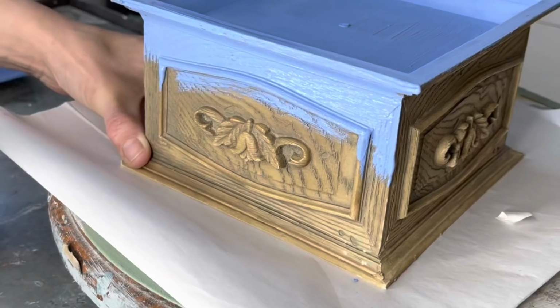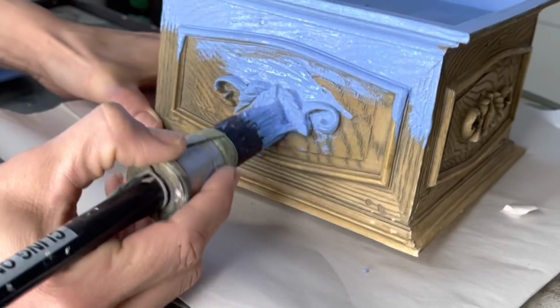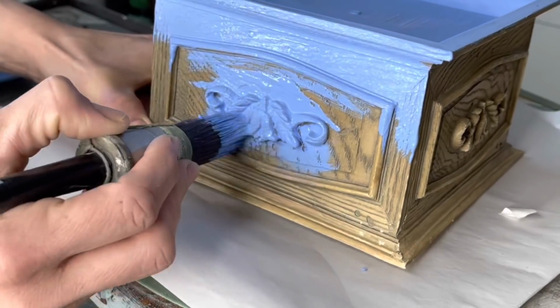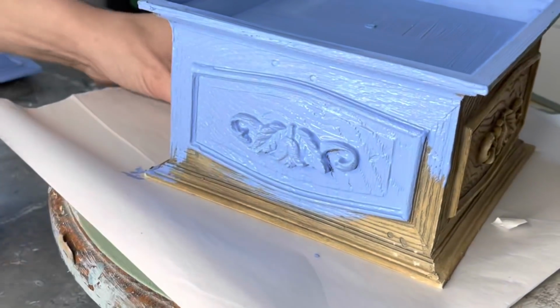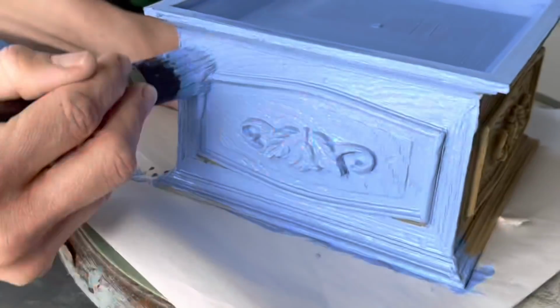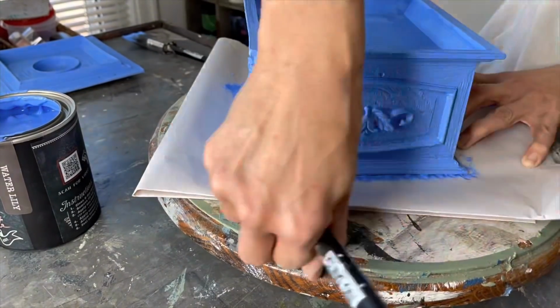Now for some of these smaller details, I went on with my Klingon R14. You can see this is a round brush, and you can see the gray strings that are tied around the bristles. Those are going to help keep the brush in its round shape. So if you purchase one of these brushes, do not cut those off. You see here though, it gets in those little details and around all of the crevices just amazingly.